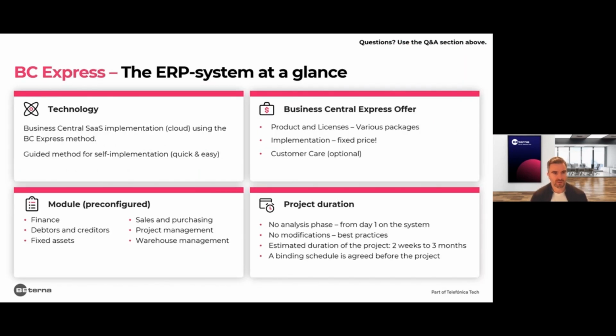So on to BC Express and the ERP solution at a glance. BC Express is a modern technology solution. It's through various different packaged solutions with predefined module configurations at a specific and fixed project duration time. BC Express is based on a cloud version of Business Central, and it's implemented using the BC Express method, which has been designed by BE-terna. This is a guided method for self-implementation, which is quick and easy to adopt. We offer various packages for implementation at a fixed fee, along with various license packages.